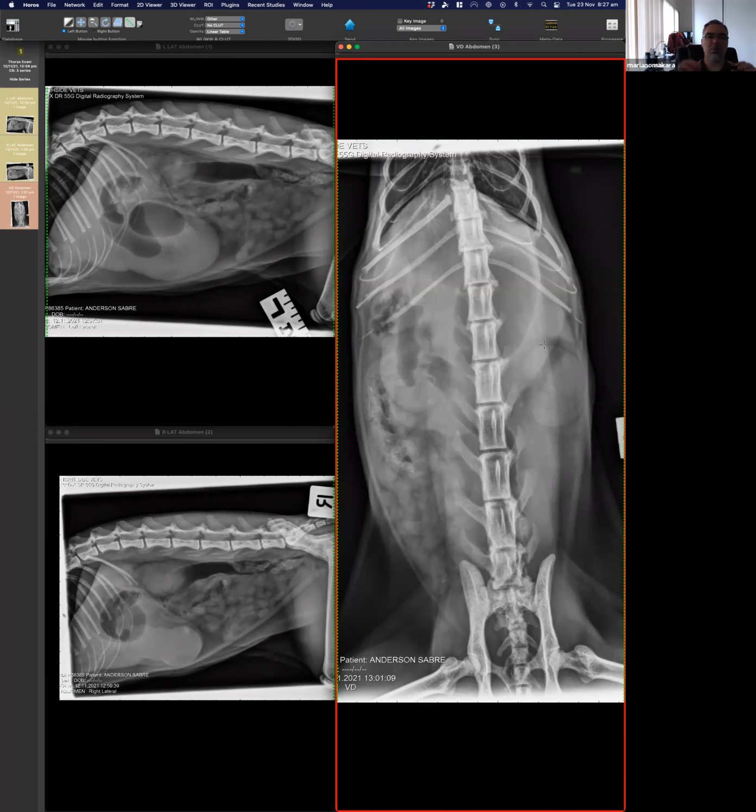No, I'm asking about a guess. So do you have an answer to the big question? This cat was referred because it's vomiting. We've taken some radiographs. Those were our findings. Do we know why the cat is vomiting? And then how far can you go in your guess or in your assessment?